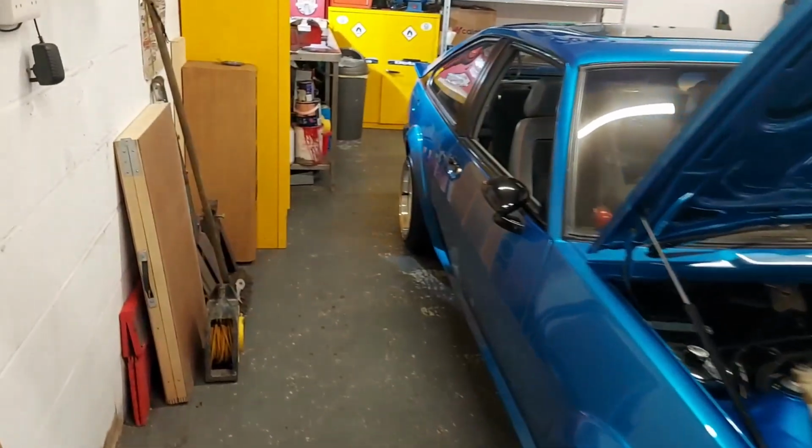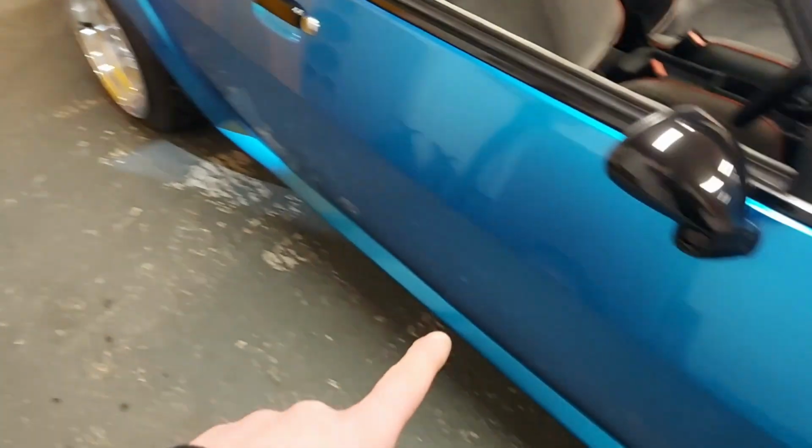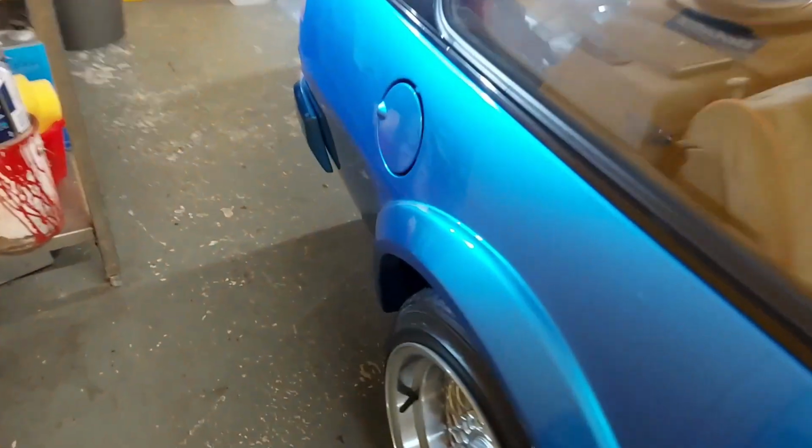So the body kit is off a Mark 1 Astra GTE, which is the wheel arches and the side skirts you'll see there. These have been fabricated and made to fit the Manta body shell. These have been bonded in and fit really nicely indeed.